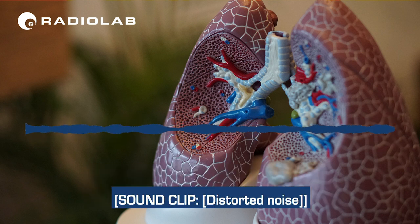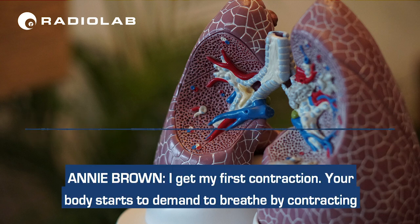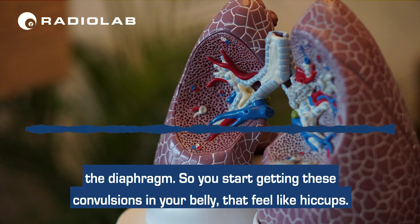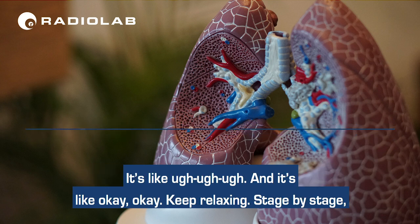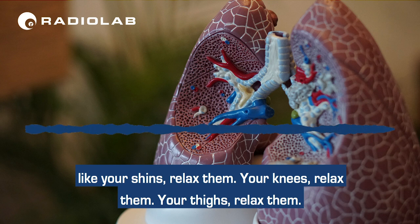And then I get my first contraction. Your body starts to demand to breathe by contracting the diaphragm. So you start getting these convulsions in your belly that feel like hiccups. And it's like, okay. Keep relaxing, stage by stage. Like your shins, relax them. Your knees, relax them. Your thighs, relax them.